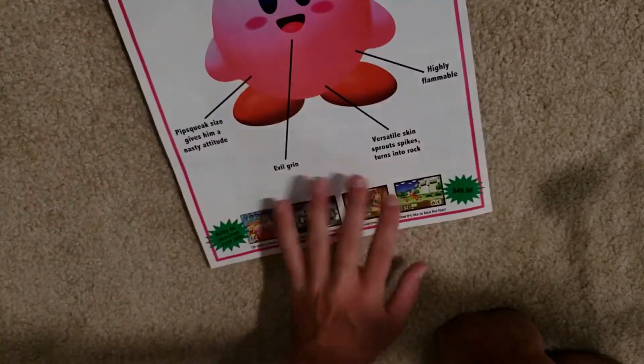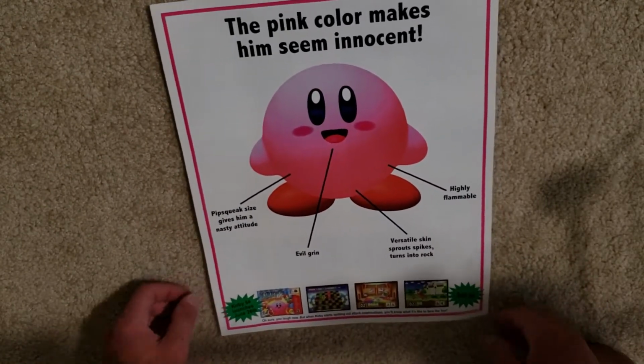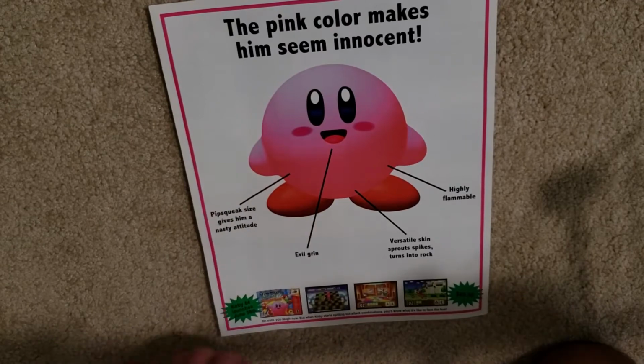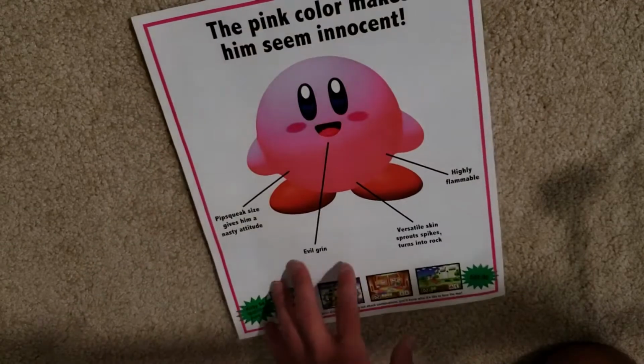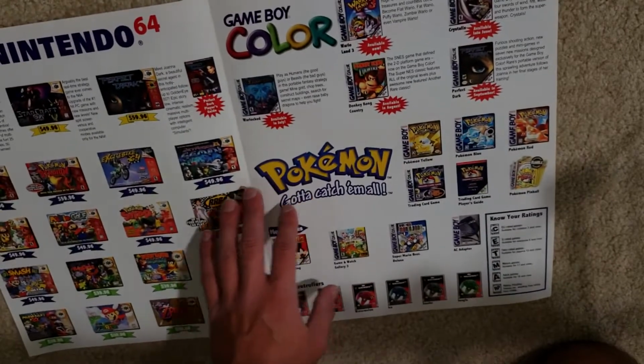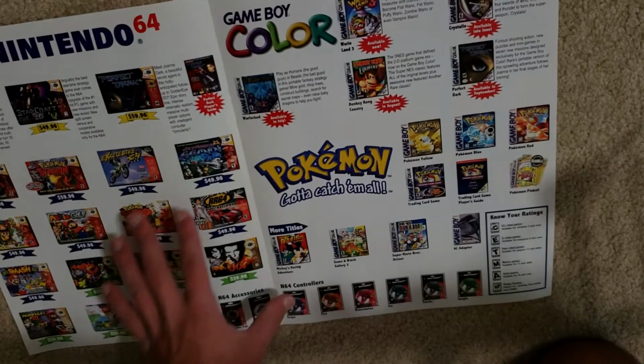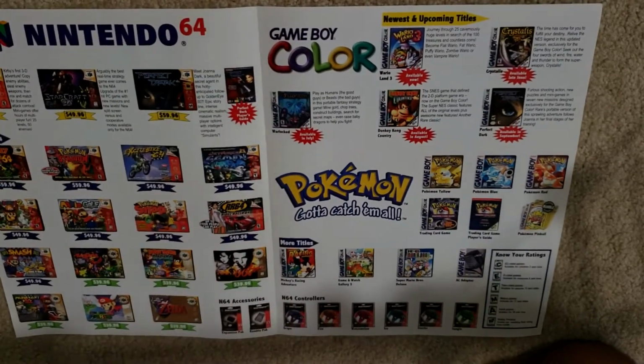I love this, it's my favorite kind of ads for Kirby. You know, he's just like a total badass. Although Kirby 64, I have problems with. It just seems really generic, plain, simple. I didn't really enjoy it as much as the other ones.